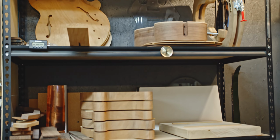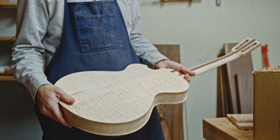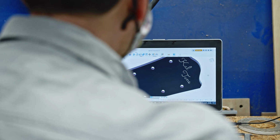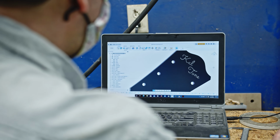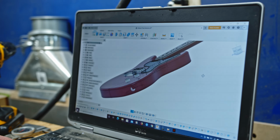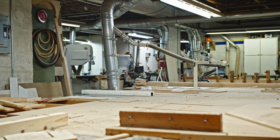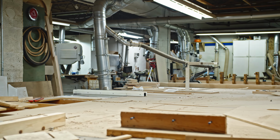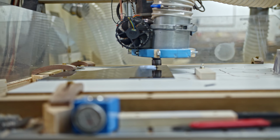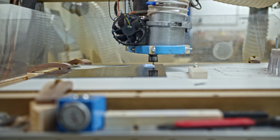Historically, my guitars have started by drawing on 2D with pencil and paper. This is my first venture into 3D modeling. 3D modeling is a much more accurate design that allows for fine-tuning down the road. Once the model is complete, our guitar making begins in our climate-controlled workshop. The majority of our work is done on traditional woodworking machines, and we use a CNC mill for increased accuracy and precision.